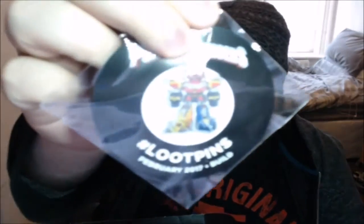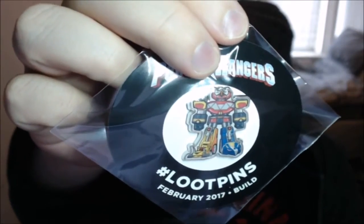What? Oh my god, I know someone who's going to be well jealous of this one. Power Ranger badge there. Megazord. I would give you it, but I really want it. Sorry.